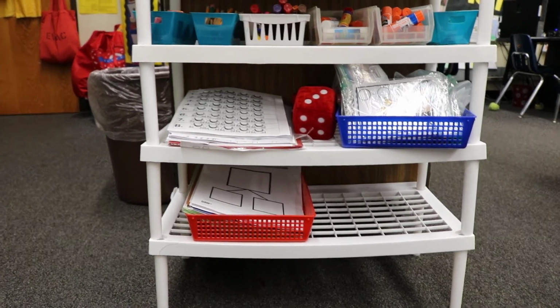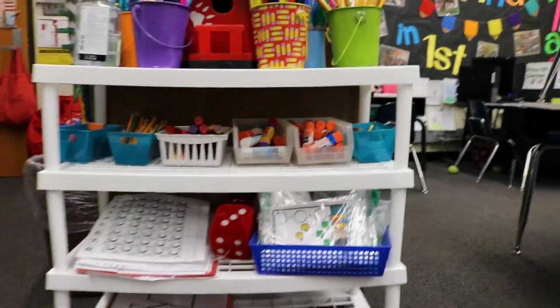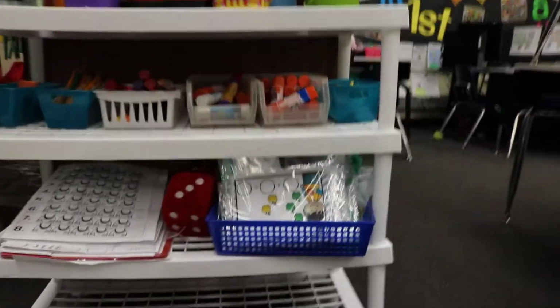With our math, we will be using all kinds of math materials. We'll be using some dice, and we have some different kinds of charts that we'll be using. This is called a number bond chart. We also have our 10 frame. So we will be using lots of tools to help us, and we'll also be playing some games and activities.